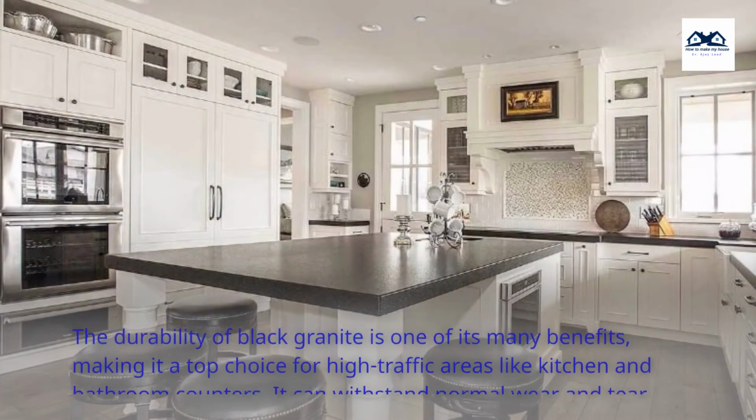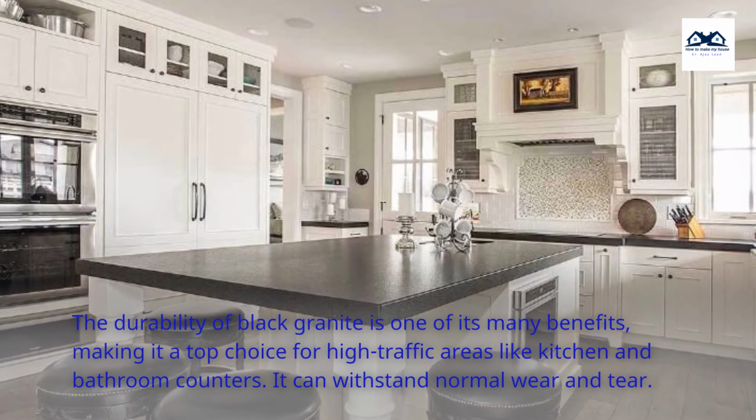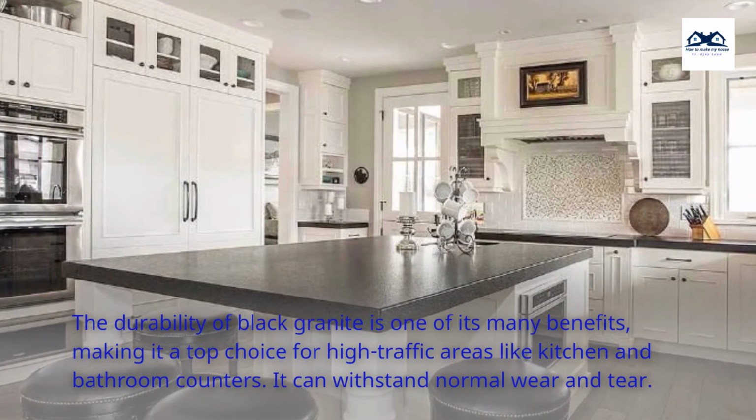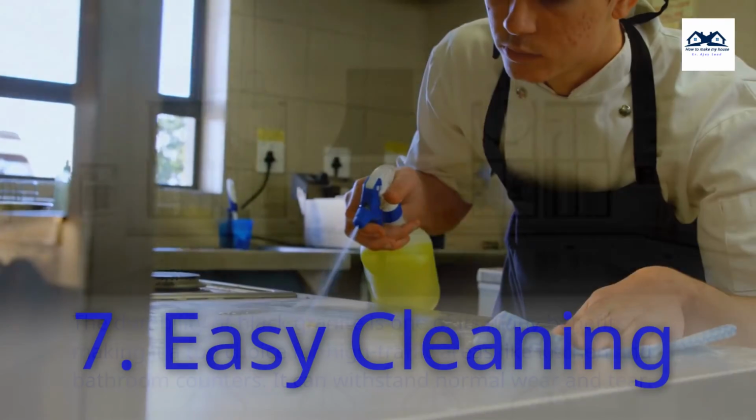6. Durable. The durability of black granite is one of its many benefits, making it a top choice for high-traffic areas like kitchen and bathroom counters. It can withstand normal wear and tear.